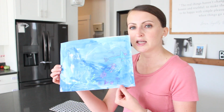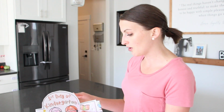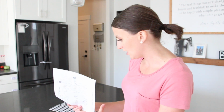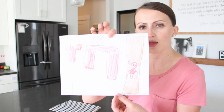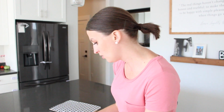She did this cute painting, I think it's cute. It's like a wax painting thing. Her first day of kindergarten hat, I know she's going to want that. Cute drawings. Let's see, this one is just handwriting practice, and I'm not even sure what's happening there. She's kind of an abstract little artist. So I'm going to let that go.